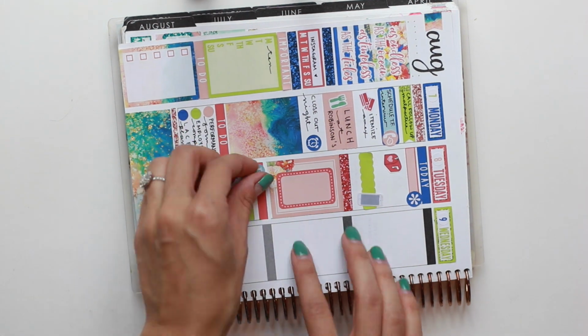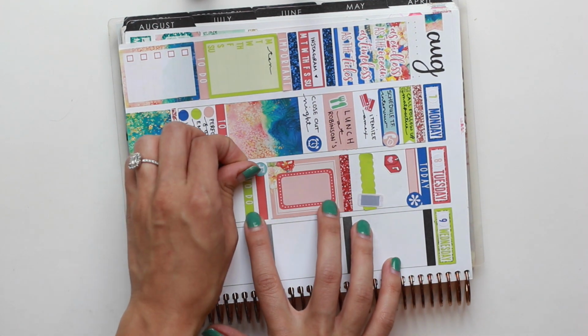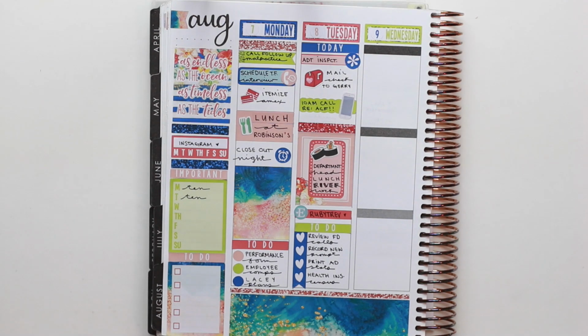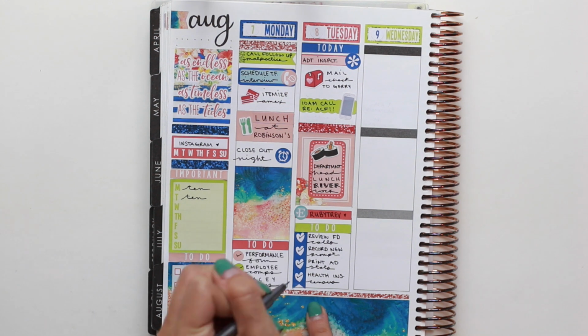Towards the end of the day, I put down a green to-do header, and then I cut up a heart checklist and put that down to mark some items I had to get done before the end of the night.